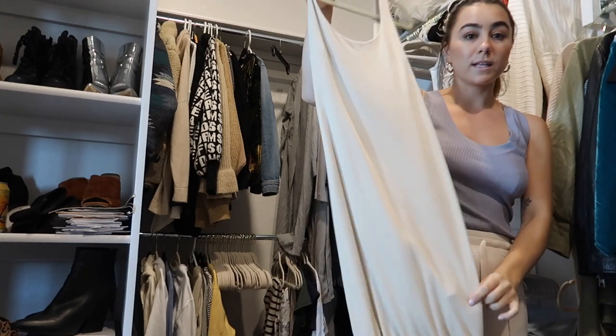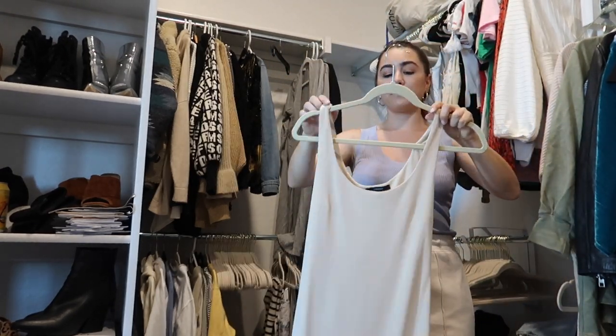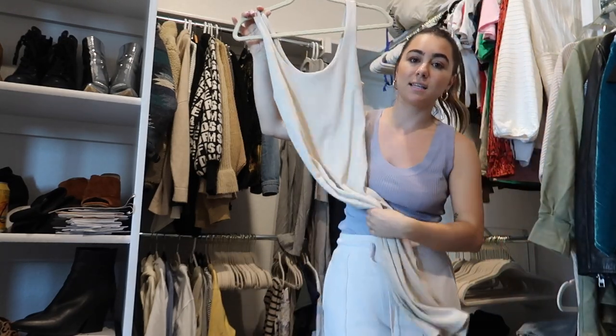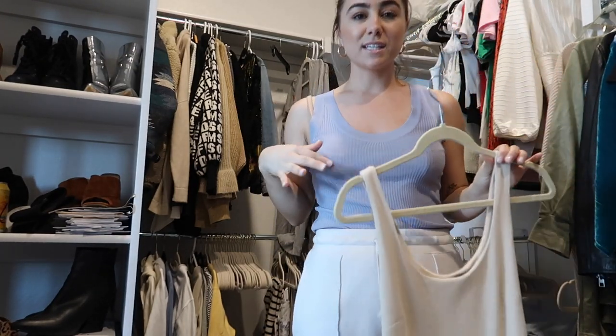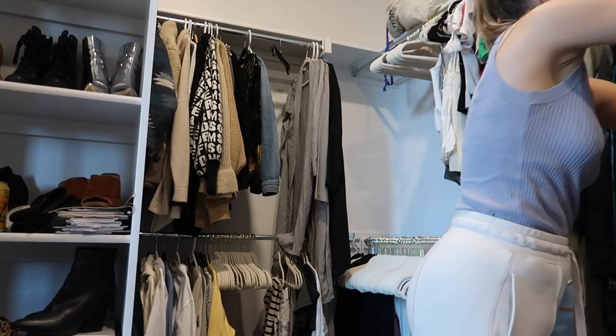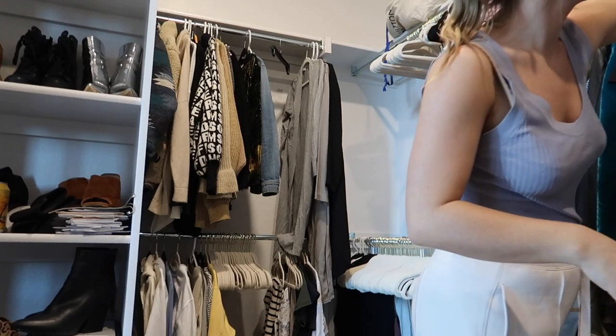I also got this really cute, plain bodycon dress from Forever. I think it was like $12. It's kind of a midi length, and it's my favorite cream color. It's ribbed, and it has a nice tank line, perfect for Texas weather, with a bunch of necklaces and gold jewelry. I love that, nice and simple.